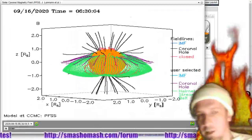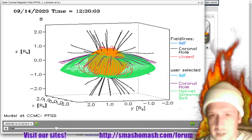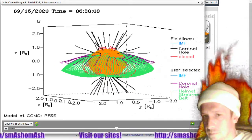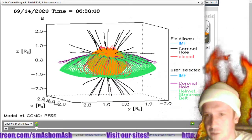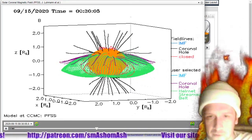Here is the potential field force line chart diagram of the corona. And you can see those significant coronal hole potential field force lines in purple coming out of the North Pole.